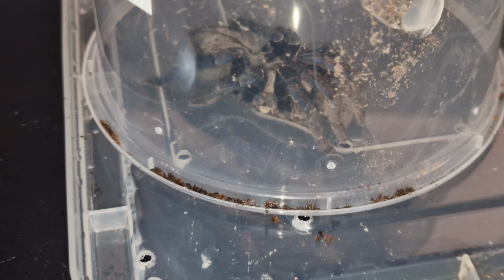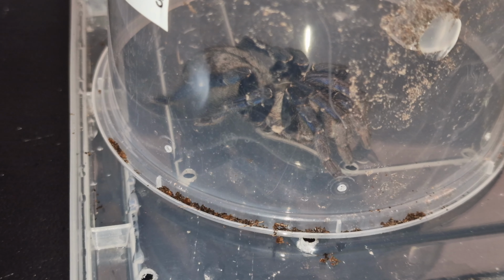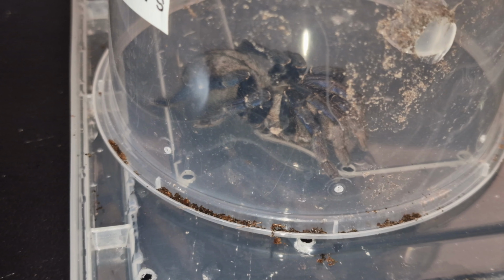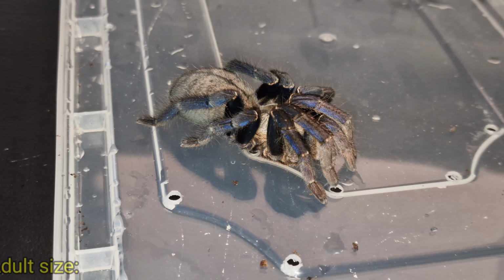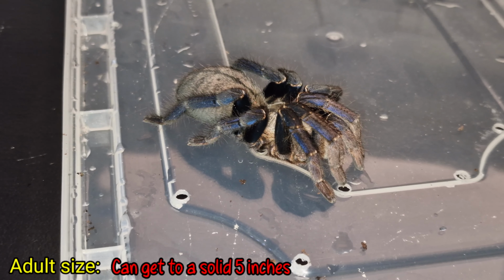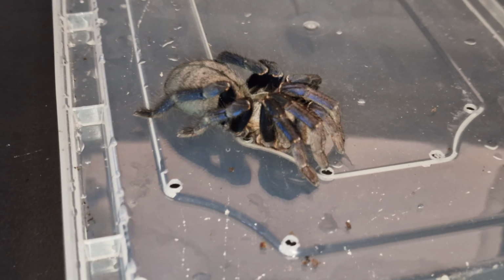Okay, so we have her in here. She's quite chilled and calm, but they can explode off and run at any moment, so I'm going to stop talking and lift it off. Wow, look at that coloration. Got to make sure I don't breathe on her. See if she'll allow me to go closer.